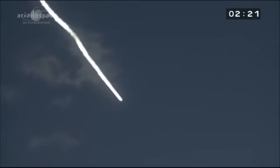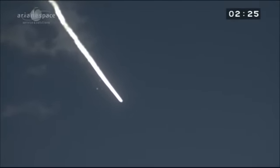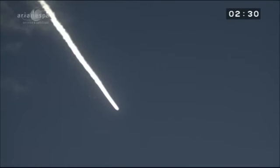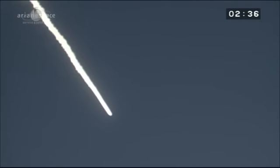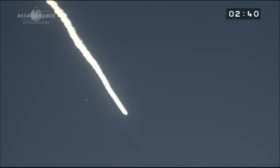Everything functioning beautifully. You can see the boosters twinkling on the left-hand side of the vapor trail there as Soyuz continues her journey eastward across the Atlantic. The boosters will fall back into the Atlantic. Coming up on separation of the fairing in about a minute. That's the next milestone.